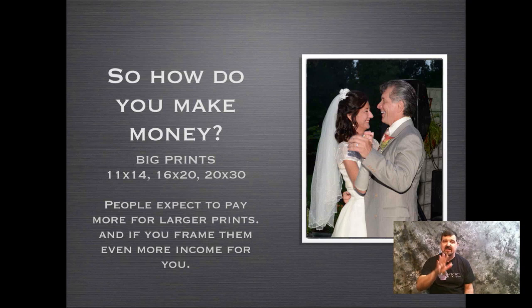We know that the quality is different, the paper's better, the print's better, the color correction's better. We know that as photographers. But as the common public, when I get my car worked on, I don't care if it's a Champion spark plug or an Autolite spark plug, just change the plugs, right? That's not a concern of mine. I want the best for the least.